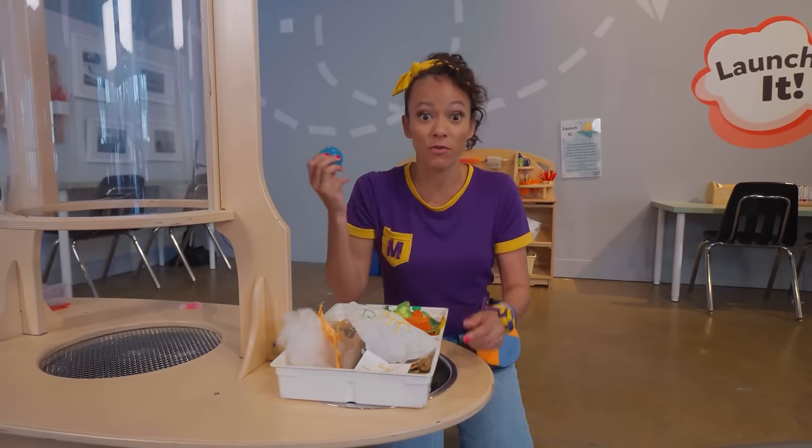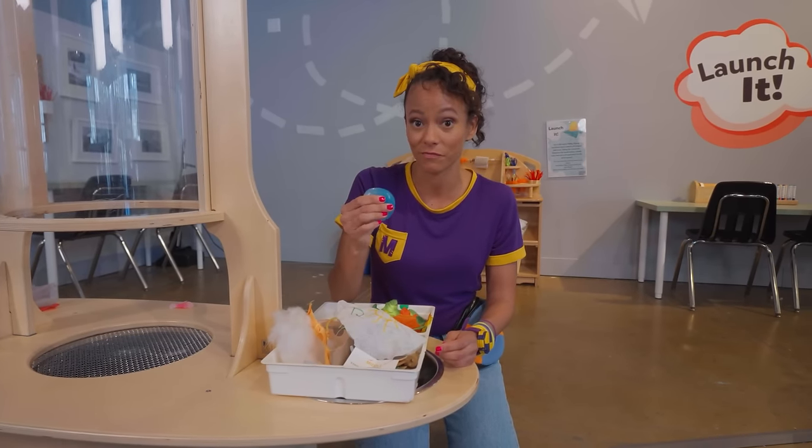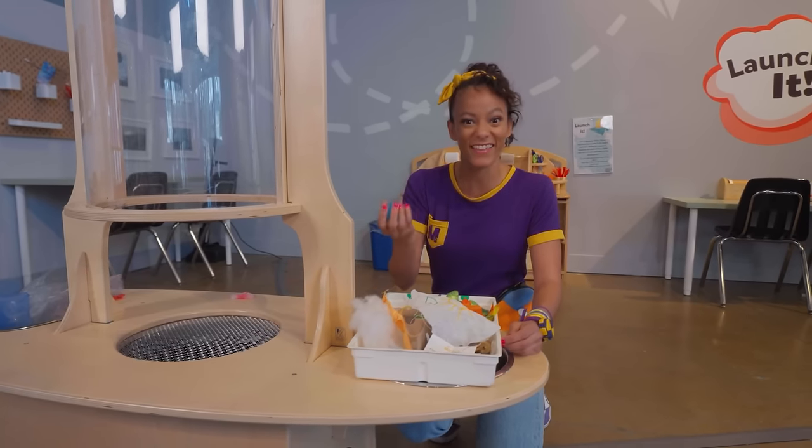I wonder if this will float up the tunnel. What do you think? It's a little heavier than the leaf. All right, let's try. 3, 2, 1. Nope. I think it's too heavy.